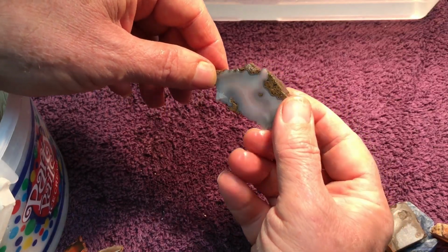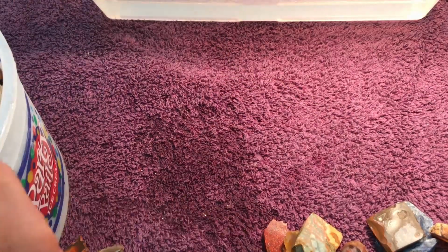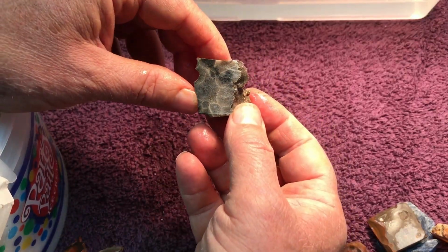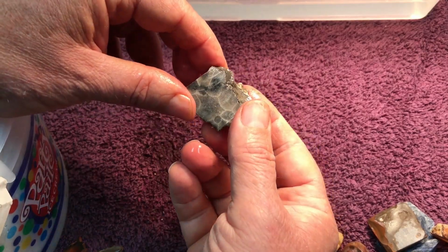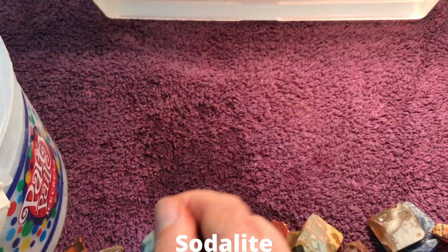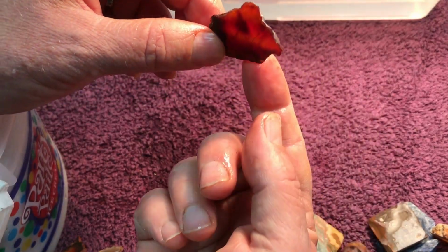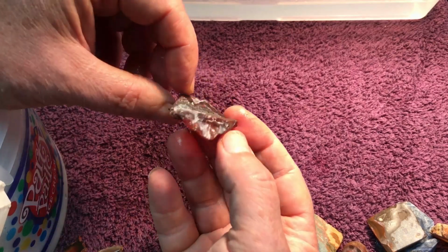Some more Mexican material. Probably Laguna. This is a piece of fossil coral. Petoskey stone. Had to think about it there for a minute. It's going to require cutting a lot off of it. Piece of azurite with a white streak running through it. Some nice dark carnelian. I don't know if you can see the translucency there.